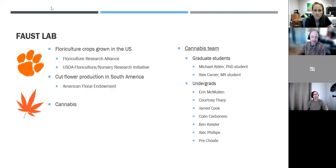We also get money through the USDA Floriculture Nursery Research Initiative to continue to work on floriculture crops in the US. For the last 5 years, I've been doing quite a bit of work with cut flower production in South America, specifically Colombia, and that work's been funded through the American Floral Endowment. A lot of it has focused on botrytis, which we're hoping to bring some of that expertise into the cannabis world too. The cannabis research that we've started over the past year and a half is kind of like the third leg on this stool of projects that we have going on at Clemson.